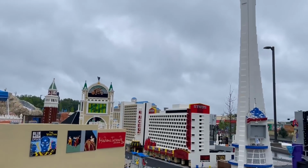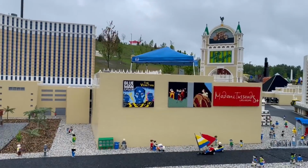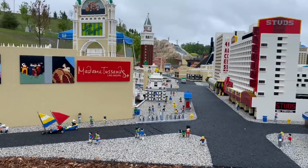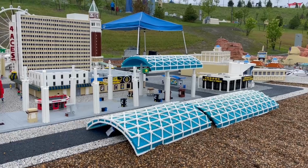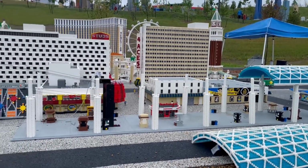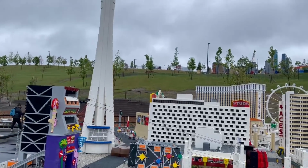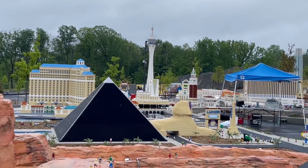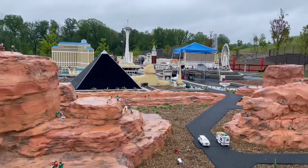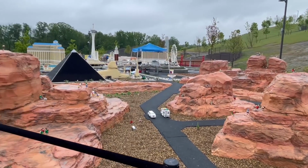I am loving Vegas. Madame Tussauds Vegas, the Blue Man Group. Oh, this is so cool. They haven't even finished building it yet, but this is actually going to be, I think, a representation of where you can go ziplining in Vegas. I've seen videos of that, and it's crazy. The rest of Vegas is currently blocked off, but then after you leave Vegas, you hit the Grand Canyon, and I appreciate all the little Lego people on top.